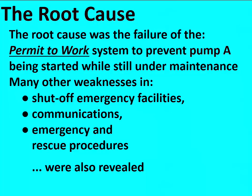Now that's the incident itself. Usually you find in situations like this, when there's an incident, there are other weaknesses in the system.